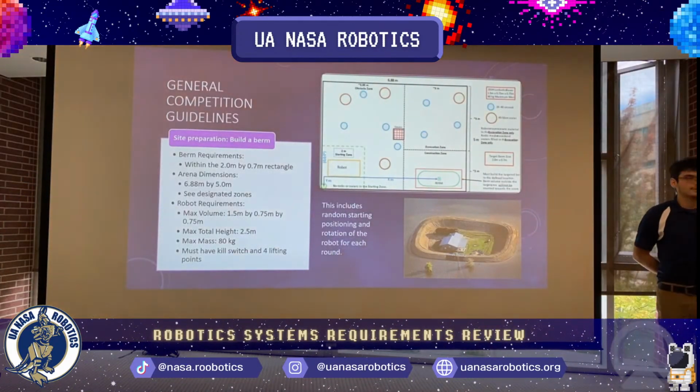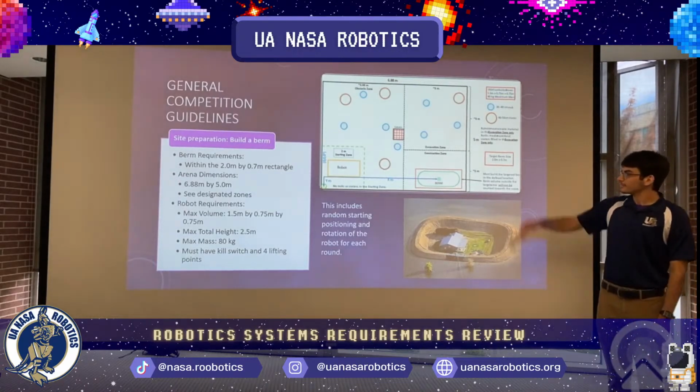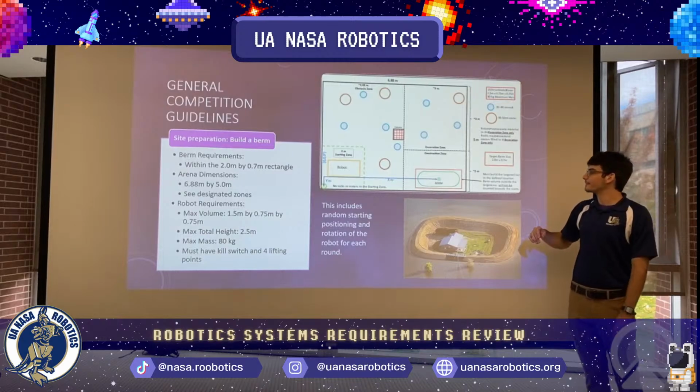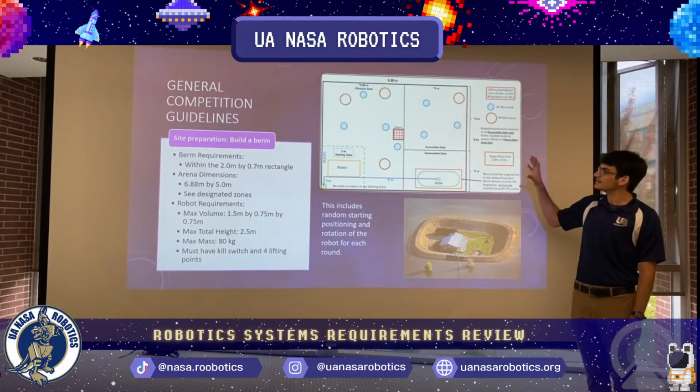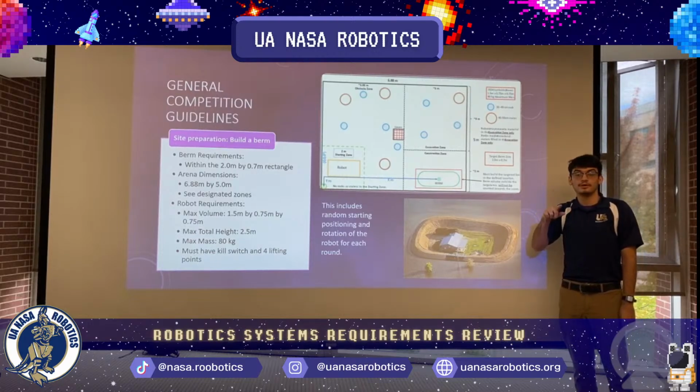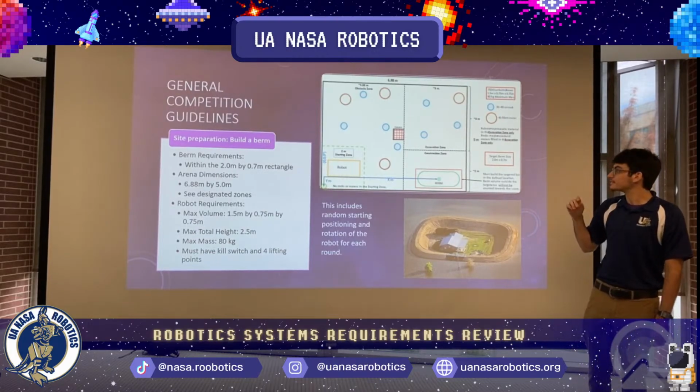General competition guidelines. So overall, arena is pretty much the same. This is actually the same photo from the guidebook last year. Is this specifically Kate? This is the NASA place. Yeah. Okay. Yeah, Kennedy Space.